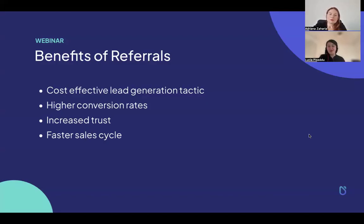Obviously, clients that come through referrals also tend to convert faster, which means you're going to have a faster sales cycle. For a cold lead, you're going to take like 6 months to 1 year, and I even had clients that took longer than that to get to a deal. When you get a referral, this tends to be much faster, and sometimes it can even be a matter of days, right? Obviously, depending on your offer, how complex your product or service is. But generally, it's going to be a faster sales cycle.